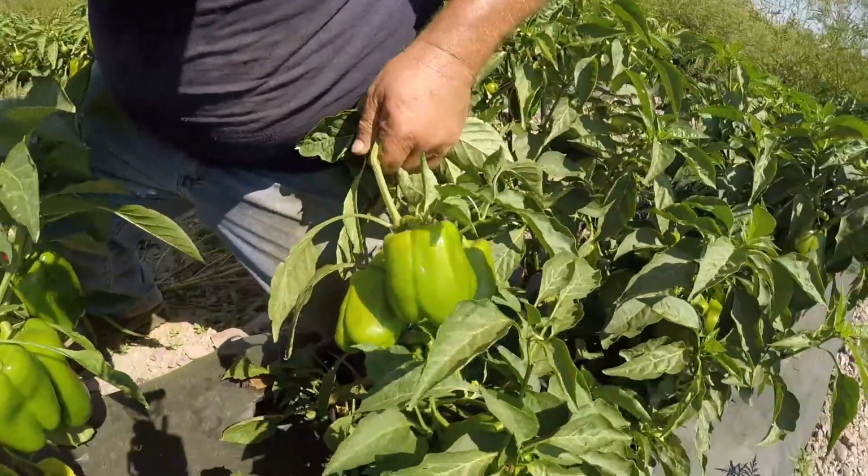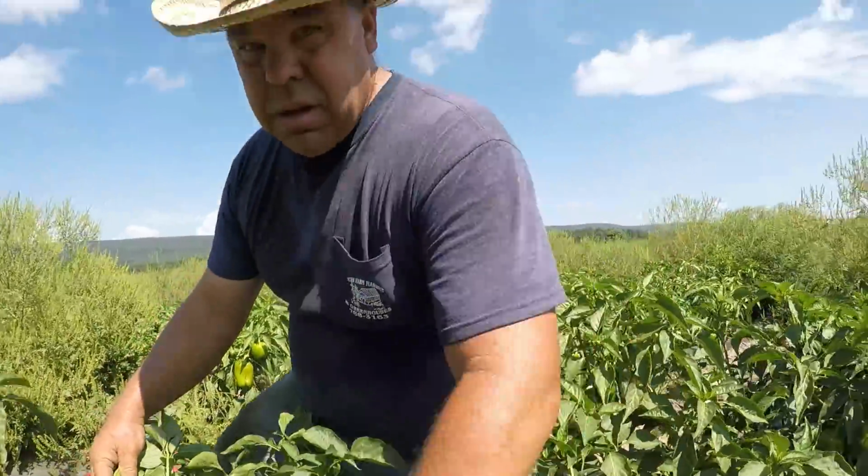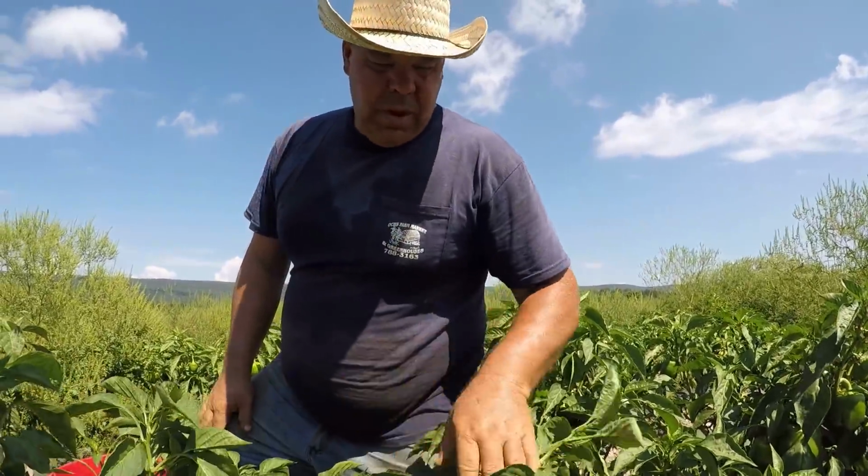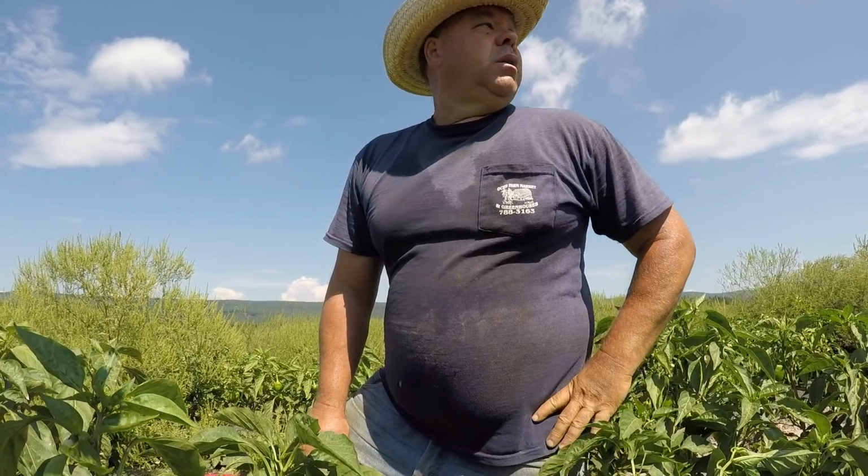I've had a lot of people in the comments asking, how do we grow our tomatoes so nice? How do we get so many peppers on the plant? And you're gonna hear how from the main man himself. Look at this. Now, many have asked about our fertilizer program. That's our neighbor. We put on nitrogen, phosphorus, and potash before we plant as dry fertilizer.